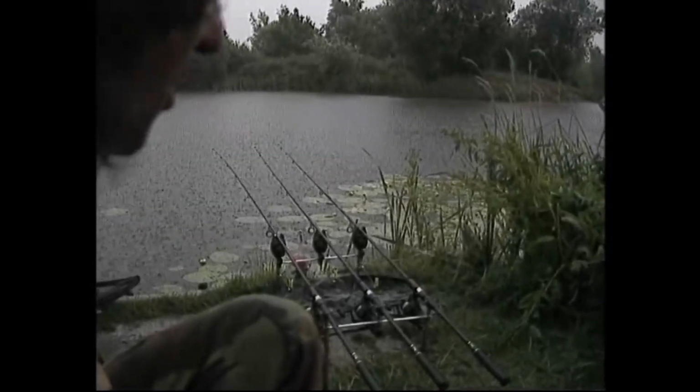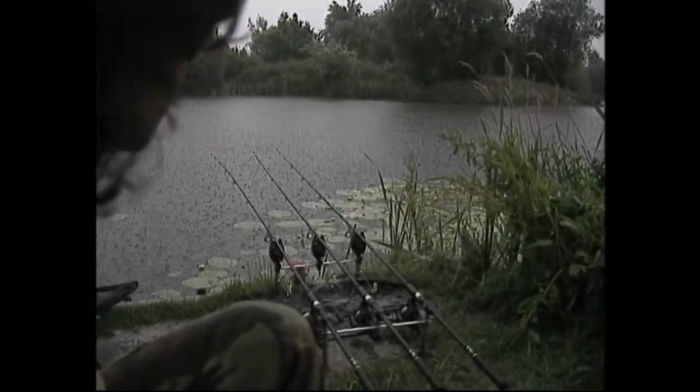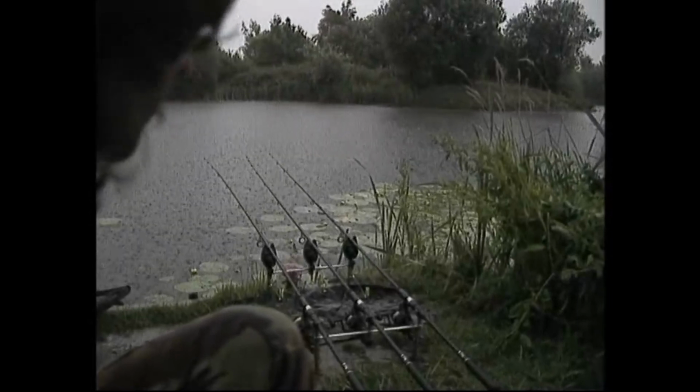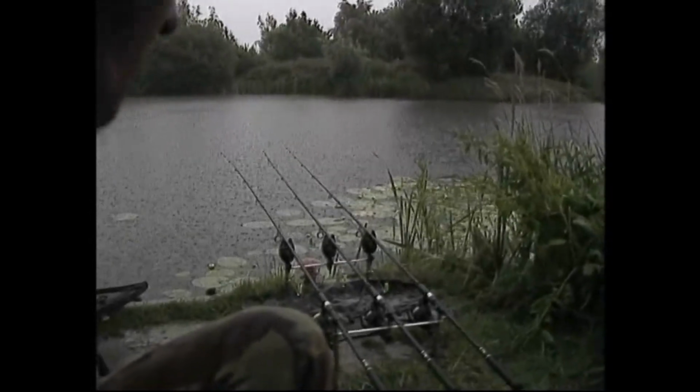You can never predict with carp fishing, and that's the beauty of carp fishing. I've set myself up in a swim on what I thought was the best information I had from the weather forecaster. Let's get that Ulrika back from Gladiators. She certainly did a better job than Michael Fish.